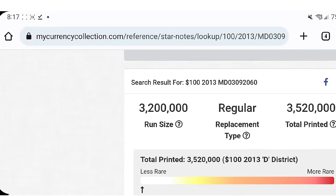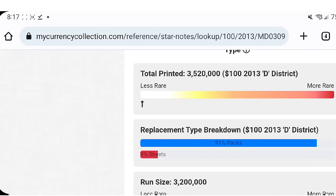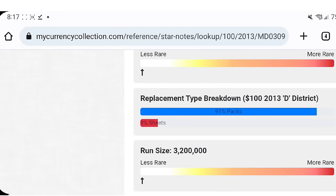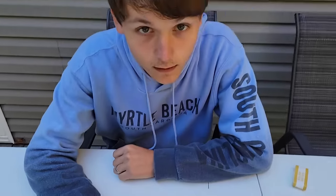And oh, look at here. Okay, so now we're finding out exactly how rare it is. There was a run size of 3,200,000 of this series of notes. Regular replacement type, total printed 3,520,000. So out of the rareness of it, you can see down here, it's not exactly rare. We are more in the less rare area here for George. Unfortunate for George, probably more unfortunate for all of us, but maybe we can still beat her and find more star notes than her.